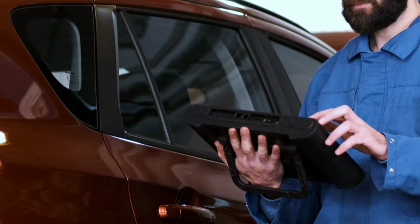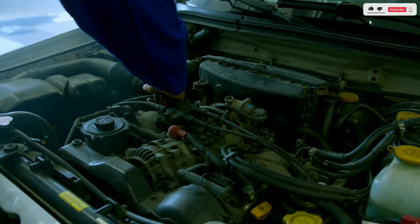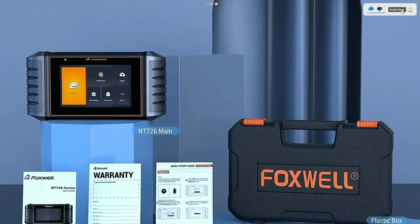We're diving deep into the world of diagnostics with the Foxwell NT726 OBD2 scanner. If you're a car enthusiast or a DIY mechanic, this is a tool you won't want to miss.